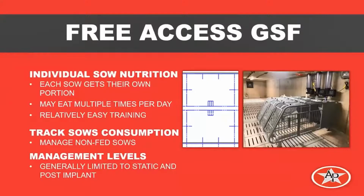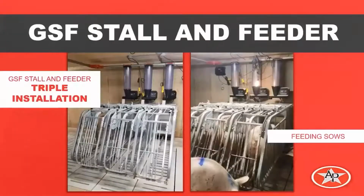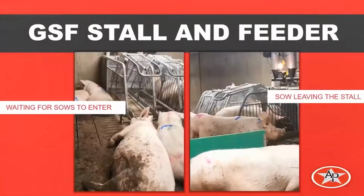These are just some pictures of some installations. The picture on the left shows a triple installation where we have three feeders side by side. So that pen would hold somewhere between 45 and 60 sows. And then the picture on the right is once sows have been placed into the pen. Just a couple more pictures of the sows. The feeder is open, waiting for sows to enter the feeder. And the picture on the right shows a sow backing out of the stall and allowing another sow to go in and be fed.